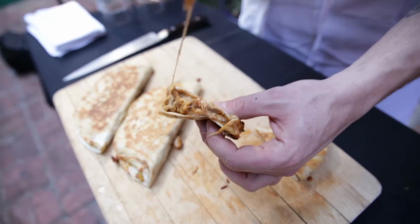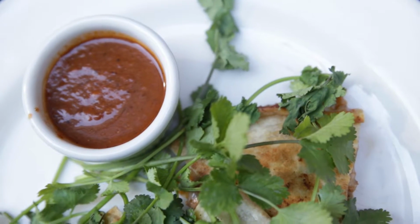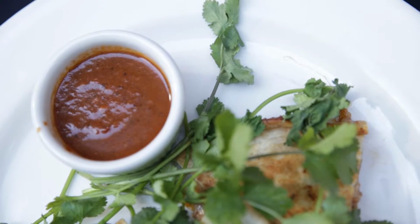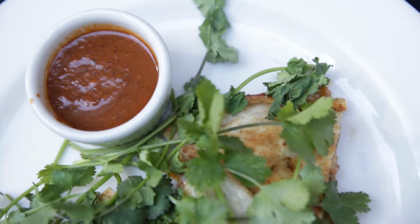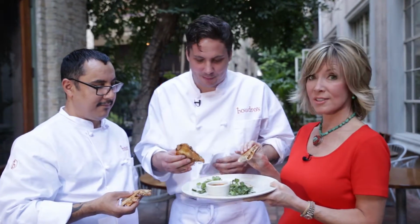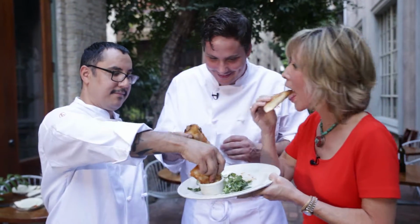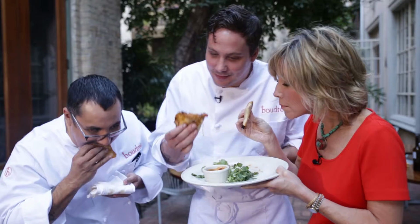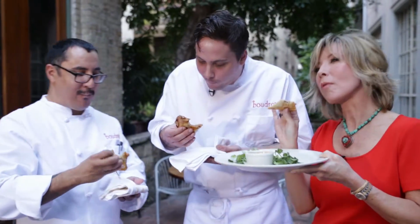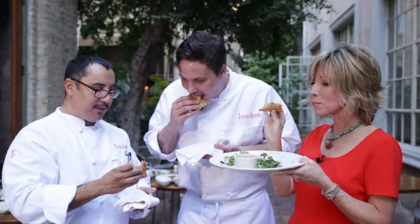The perfect quesadilla. Absolutely. All right, time to dig in. This has a special salsa too, right? Yeah, Boudro's does a salsa where we roast the tomatoes, and to me, the heat of a salsa means everything. It's not too spicy, it's not too subtle, and it's just perfect. So I think we should dip. Let's do it. Chef? Go for it. So good. The duck confit quesadilla. I love it.